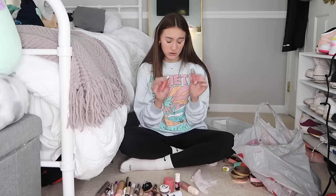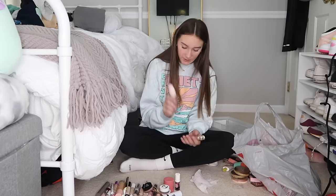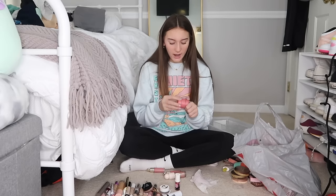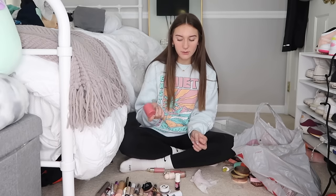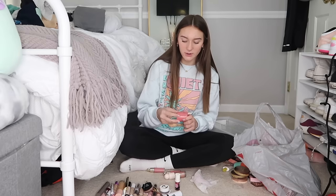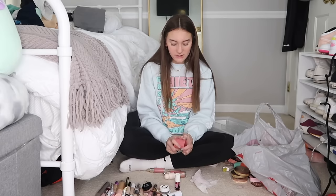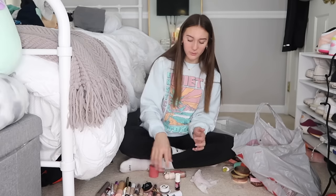Of course, I'm gonna keep my Rare Beauty highlighters. I meant blushes, I love it, and the highlighter I'm gonna keep. This is the Kaja Heart Stamp Blush. I used to use this all the time in sixth grade, because that's when I started wearing nice makeup. I'm just gonna keep this because it's still not out and there's no point in throwing it away.